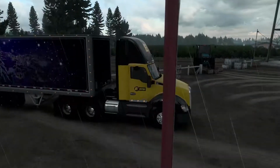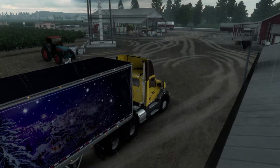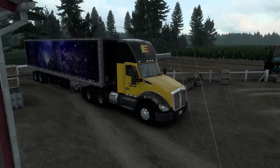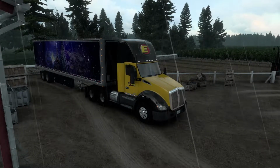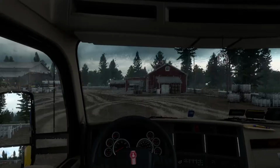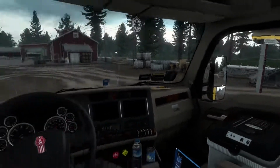We are at a vineyard here in Salem, Oregon, and we picked up these gifts, which wine as a gift probably is not a bad thing. And we actually have to take it up to Port of Angeles or the Port of Washington State. So we got a little bit of a hike ahead of us here today. So we're going to go ahead and jump in the truck, and we're going to fire it up and check it out with my new sound mods.